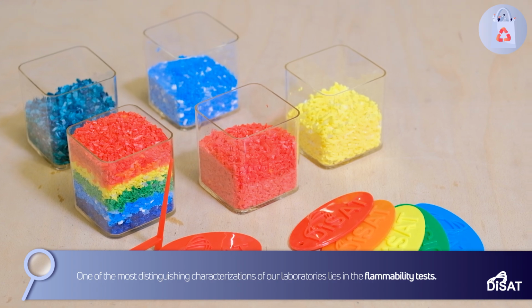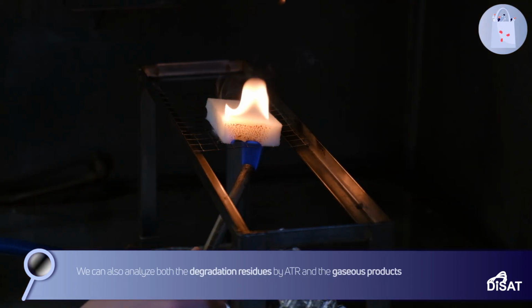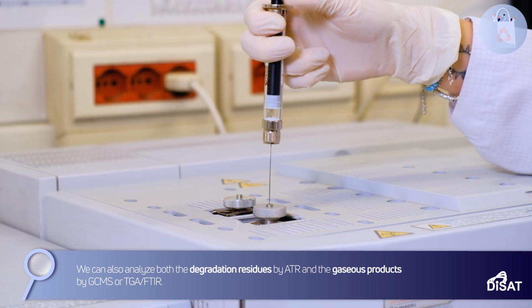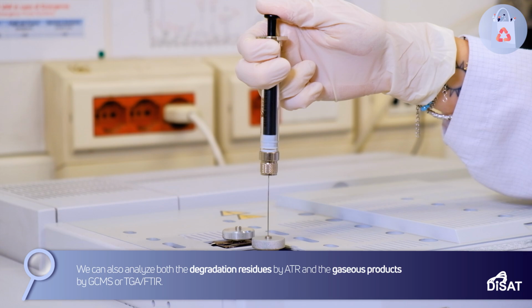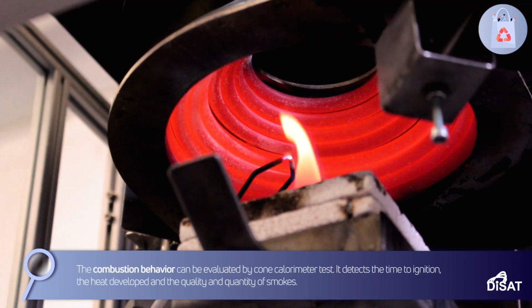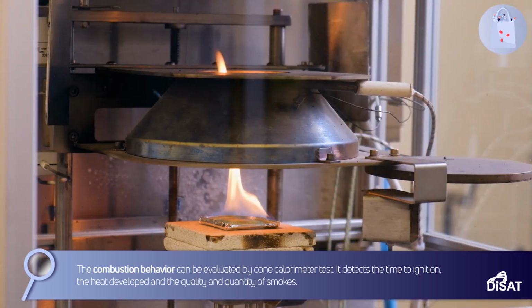One of the most distinguishing characterizations of our laboratories lies in the flammability tests. We can also analyze both the degradation residues by ATR and the gaseous products by GCMS or TGA, FTIR. The combustion behavior can be evaluated by cone calorimeter test. It detects the time to ignition, the heat developed and the quality and quantity of smokes.